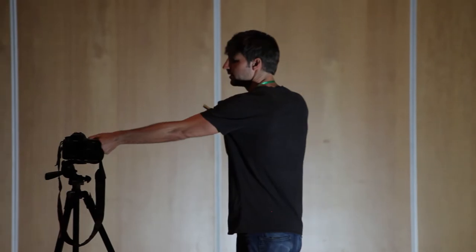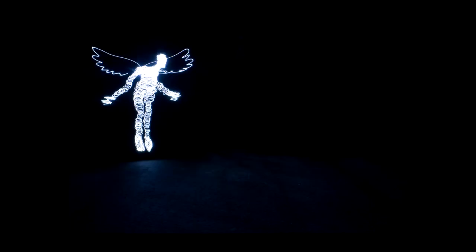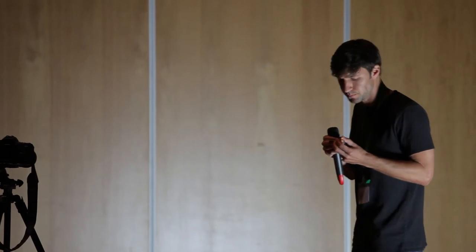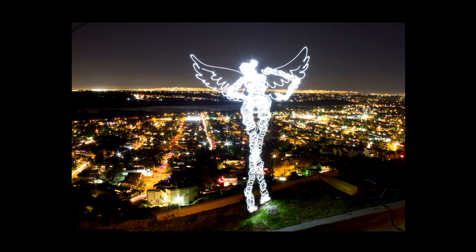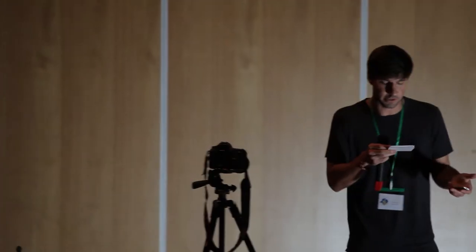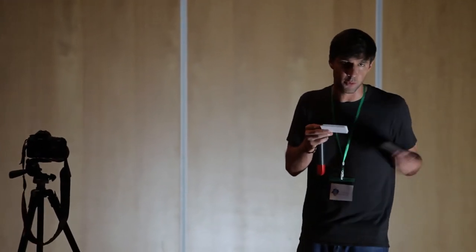So my next experiments were with angels. This is an example of pottery, but this is my next example of angels in more of a three-dimensional shape. I also used to reference the poses of ballet dancers and how to articulate their forms with focus and grace using a single point of light, similar to the way a 3D printer works.